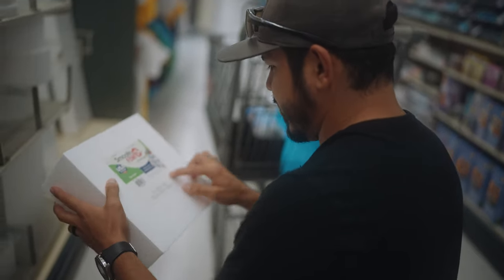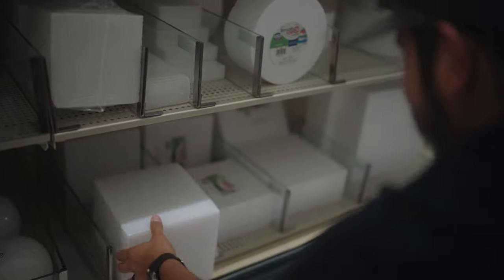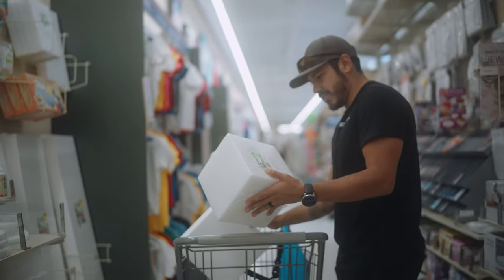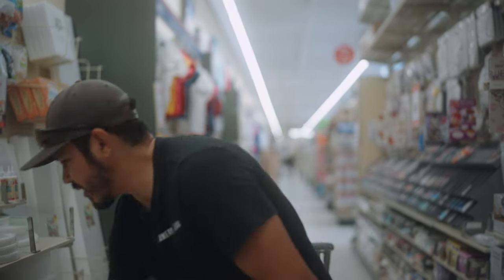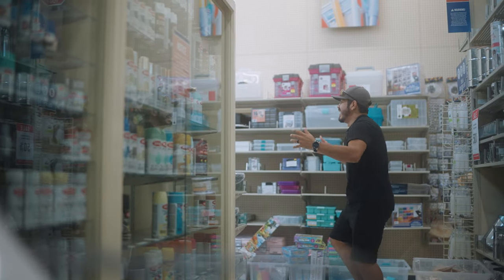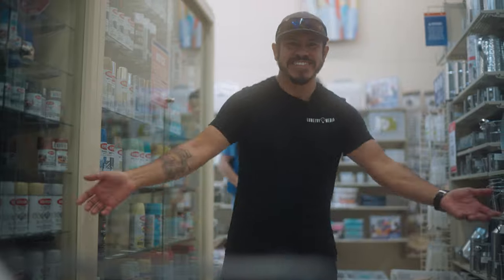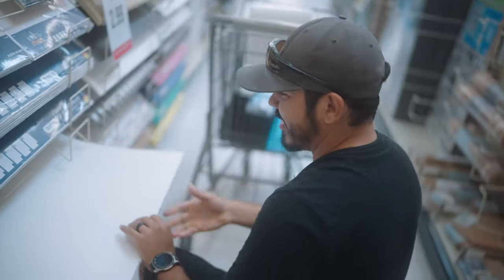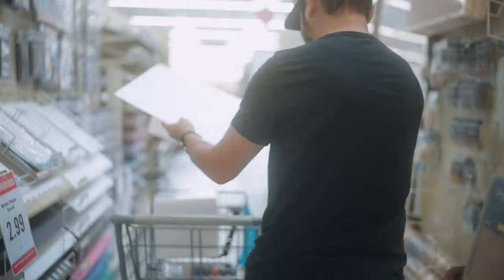How much is this? Where's the price? Oh, yes. How much is it? I don't know. Oh, $12. Okay, I'll take that. He was doing something nice. Can I get the black piece? I am jealous right now. 29 cents! Wow.